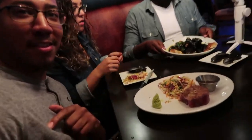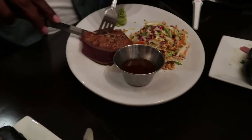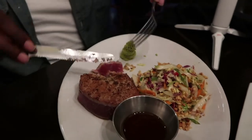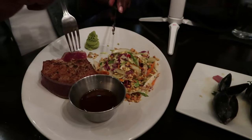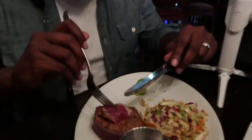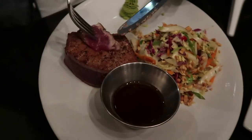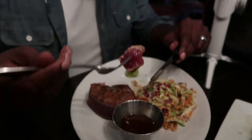Alright. I'm gonna pass my turn to Omar for this tuna, because I know he likes seared tuna. I wanna get Omar's opinion on the seared tuna, because he's more experienced in this realm. Alright, let's get in it. So yeah, definitely with the ahi tuna, seared very nicely at the top. They have a nice flesh to it, so I like to kind of dip it in there.